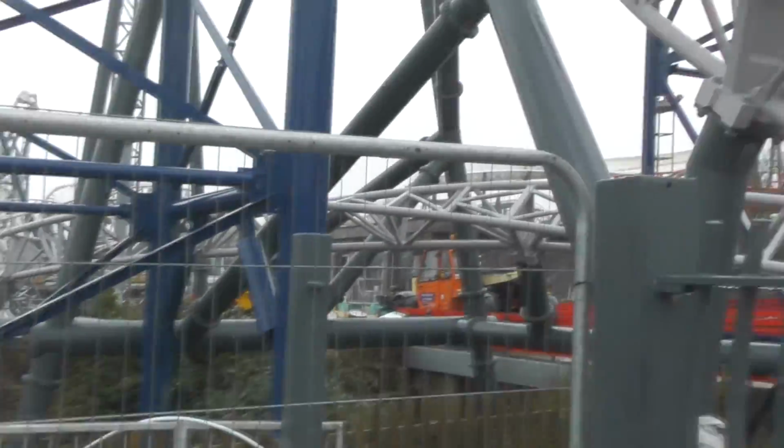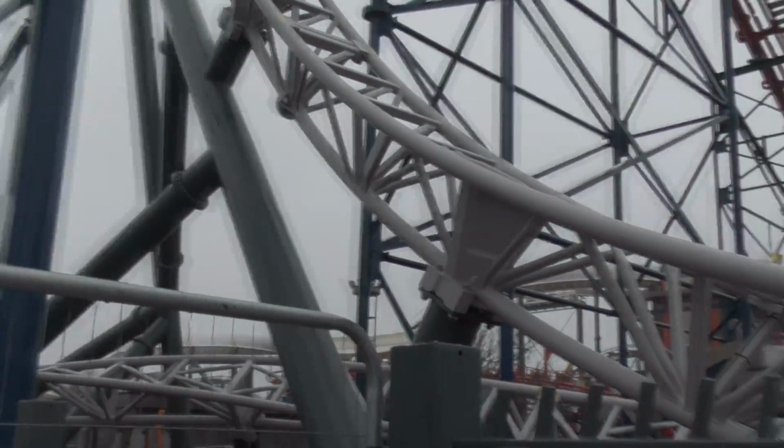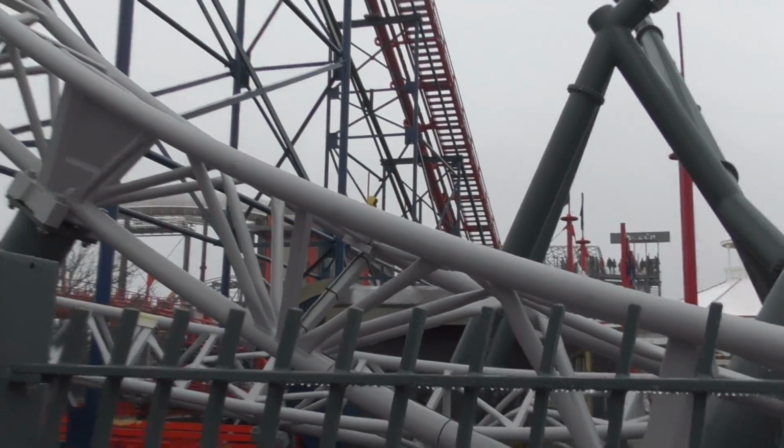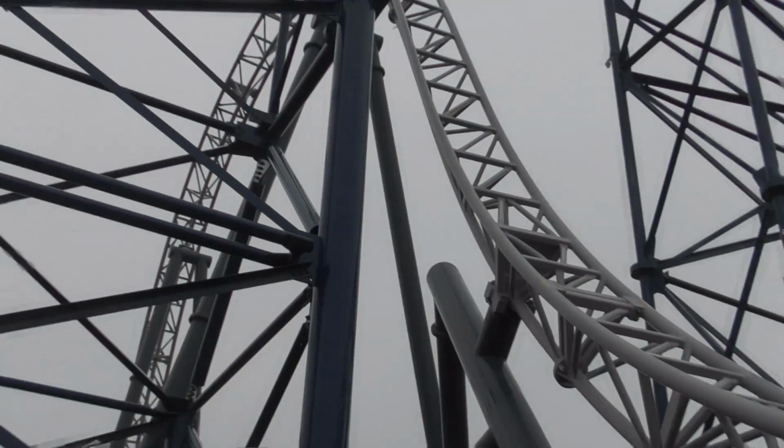So after a bit of a cold and wet ride on the Steeplechase, first ride here at the park of the year. Big one's still not open yet, so we're just going to wait about the area and hopefully get a ride on that so we can get the perspective up the lift hill, looking at the airtime hill. Oh yeah, you alright? Hey, looks good, doesn't it?